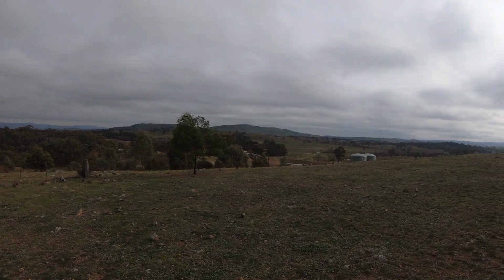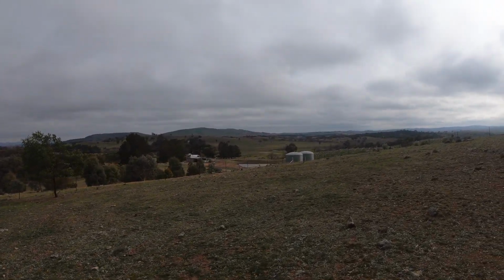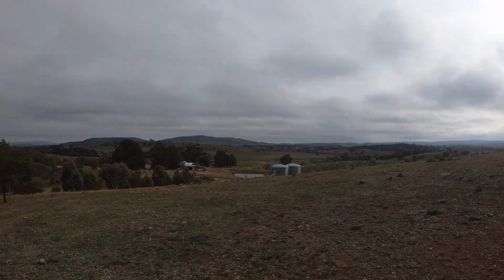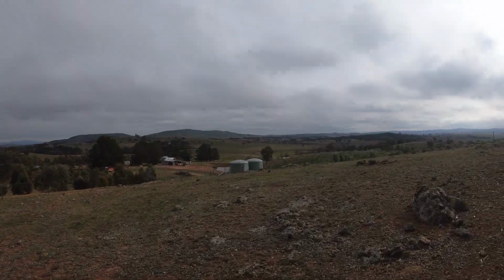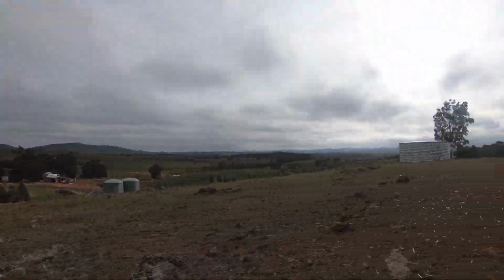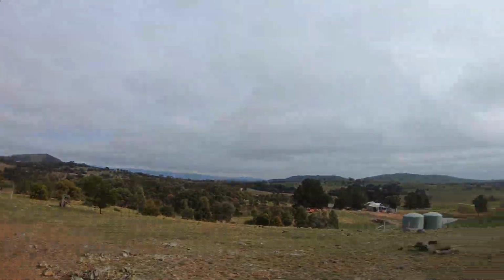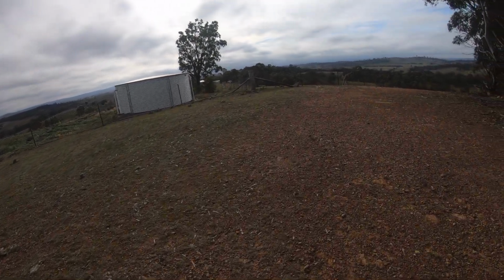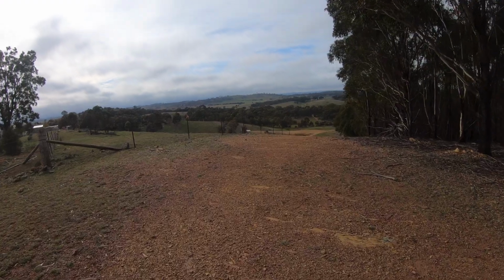So we've just ducked out of the forest again, and we're in a fairly rural part of the ACT. That might even be New South Wales, just over there, I'm not quite sure. But it's sort of funny, you got all these trees on one side and then you got land on the other. Oh, it's another big fella.